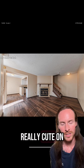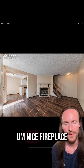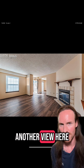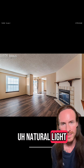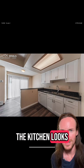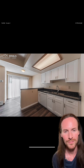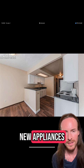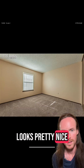And this home is really cute on the inside, great new flooring, looks like newer paint, nice fireplace and mantle here with the stairs on the right, and then the eat-in kitchen on the left. Another view here looking back at the front door, lots of great natural light. The kitchen looks like it's got brand new counters and cabinets. Sizable kitchen, definitely could use some new appliances. And on the main floor, there's a half bath, looks pretty nice.